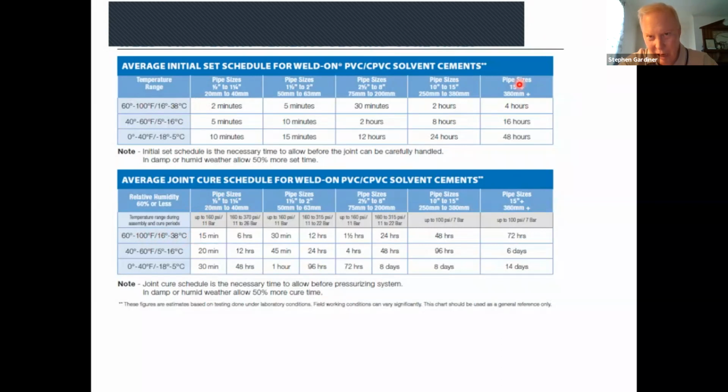Now, that 20-inch pipe I mentioned before at 20 degrees, that set time balloons out to 2 days, 48 hours. The cure time for that 20-inch pipe at 100 PSI at 20 degrees Fahrenheit balloons out to 2 weeks, 14 days.